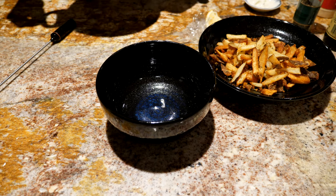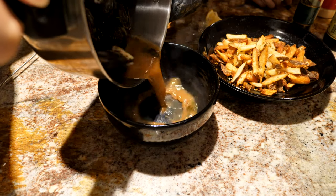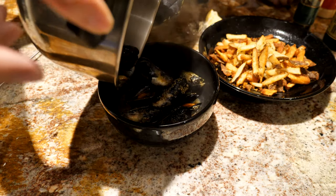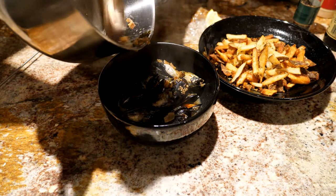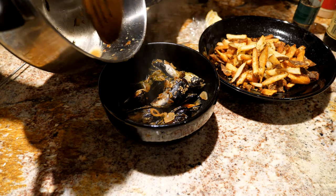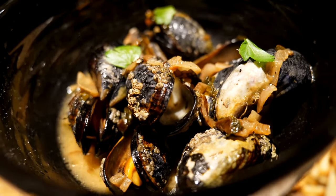And all the mussels have now opened up. Just gonna pour it in. Oh my god, it smells amazing. I could probably drink that broth straight up. Another good addition would, of course, be just bacon as well. Probably make the broth a lot more flavorful.